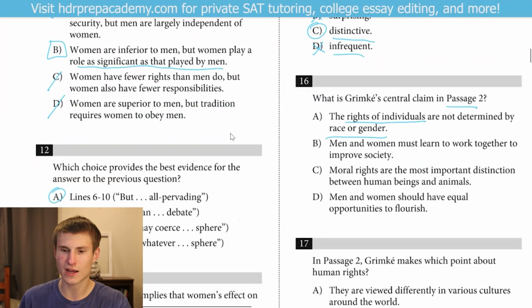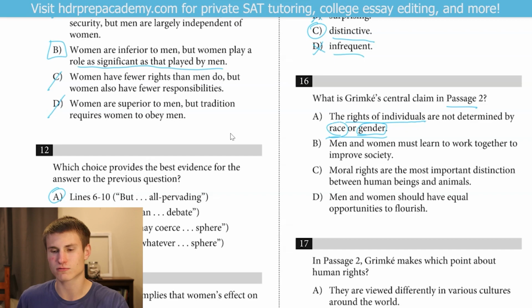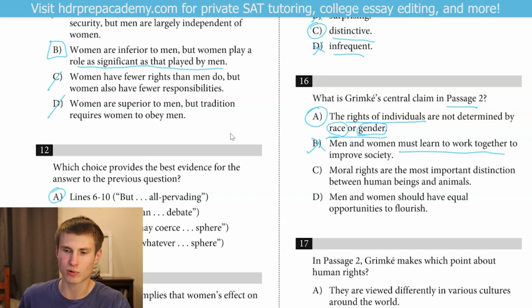So we have to find an argument that shows both of that: sex, gender, and then race as well. The rights of individuals are not determined by race or gender. So our answer has got to be A. She doesn't make the argument that men and women must learn to work together. That's not even a part of her passage. And then C, moral rights are the most important distinction between human beings and animals. Once again, that's far too narrow, based on one sentence that touched on the word animals. Completely off base there.